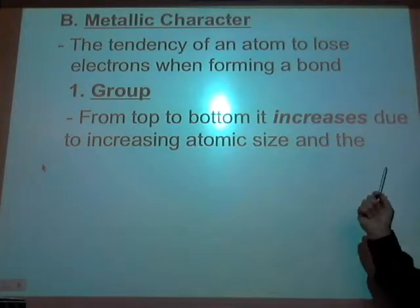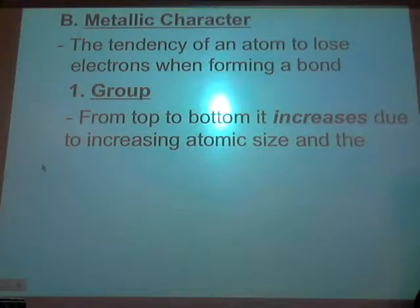But notice there's something else. Remember I told you there's going to be really three concepts. One was atomic size. If you know what happens with atomic size, that will help you predict everything. But there are two other concepts you're going to have to understand, all right?